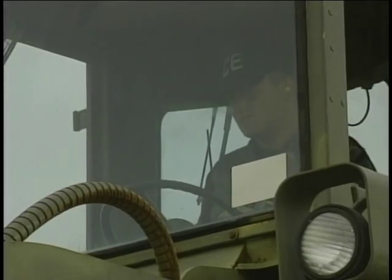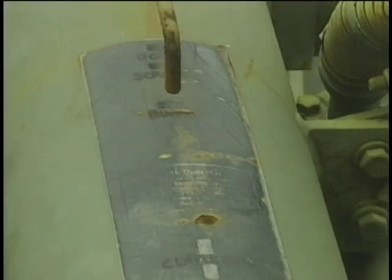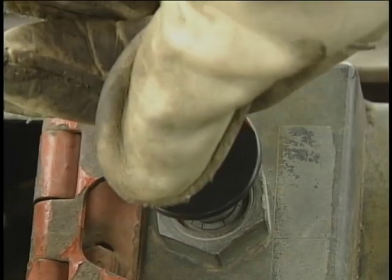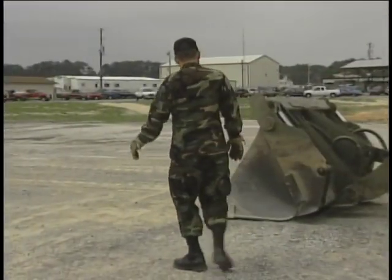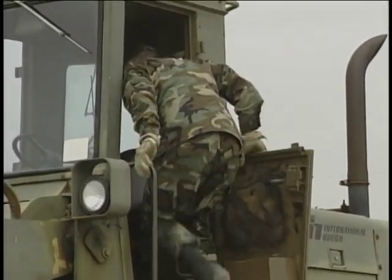If you're not familiar with this particular front-end loader, there are a couple of items to check to ensure the bucket is flat and level on the ground. First, make sure the bucket position indicator gauge is pointing to the bucket position. Over time, these indicators can be abused and therefore not be real accurate. Dismount the front-end loader and physically check to make sure the bucket is resting flat and level on the ground. You'd be surprised how many times it isn't. If everything is okay, remount the front-end loader for the next step.